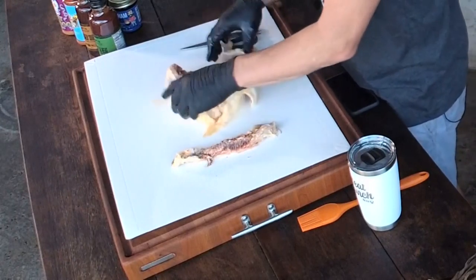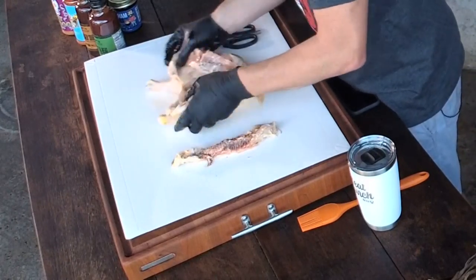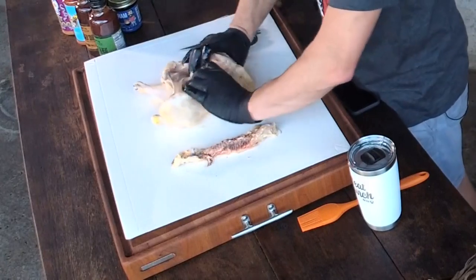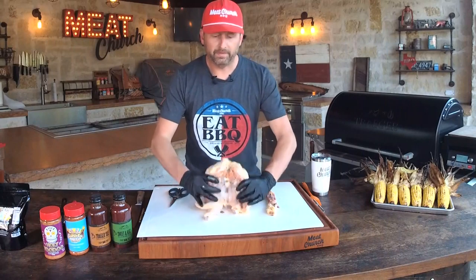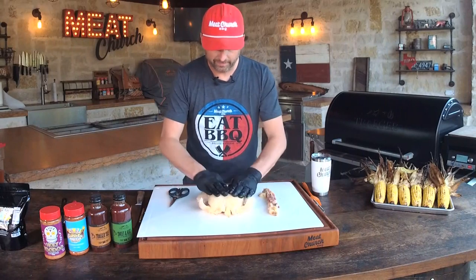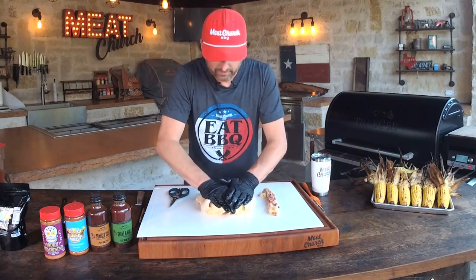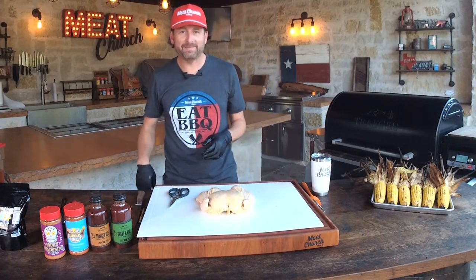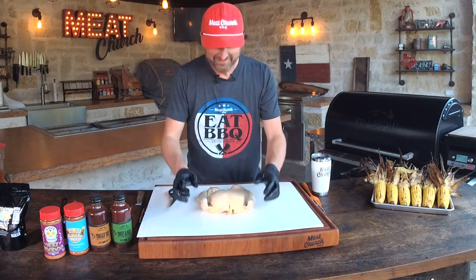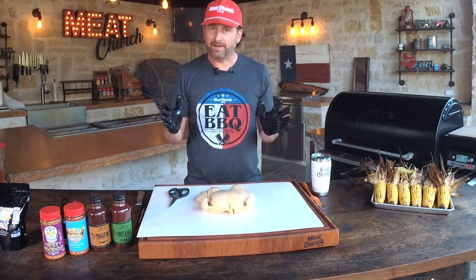Let me turn this around so you guys can see it. All right, here's what we're left with. This thing's cracked open. Some people will stop at this point so they can cook their chicken like this, and they call this a spatchcock chicken. You can do that if you want. It's fine to stop at this point.